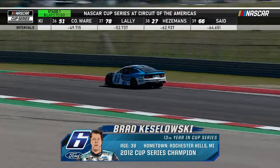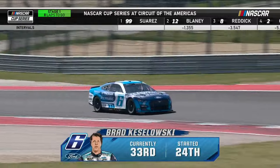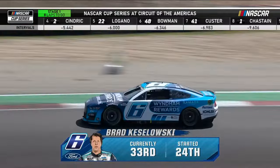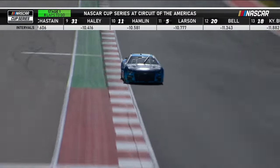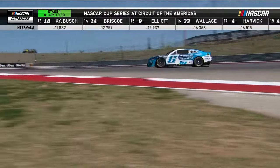Well, Brad Keselowski's had a rough week, as you heard in the pre-race. A huge penalty for a body modification a week ago at Atlanta. That penalty is under appeal, although his crew chief is not here this weekend, serving out the first week of what would be a four-week suspension if the penalty is upheld. So Brad's had work to do here, and he has dropped nine spots since the start of this race.